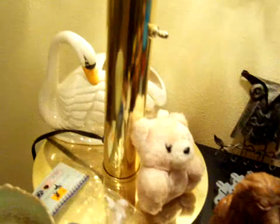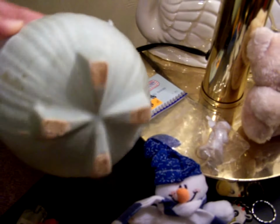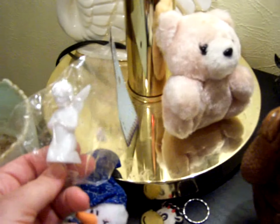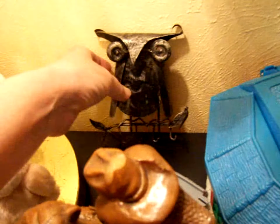I've got a vase back there that's a swan. This is pretty nice, but it's got a lot of rubs on it. But that is a pretty sea green color. This little angel is missing a wing, but I can take that out and glue it on, no problem. It took me a while. I had to turn that upside down and every which way.